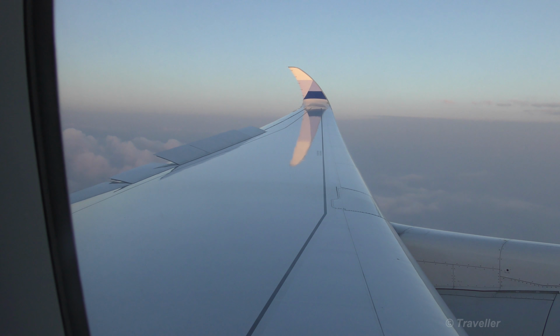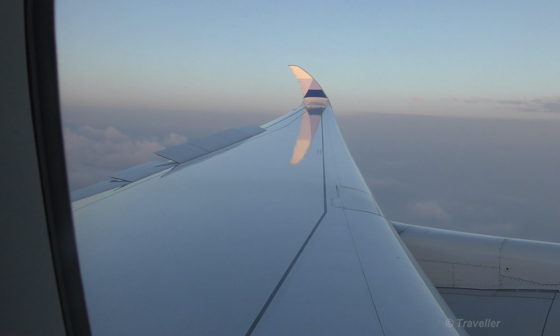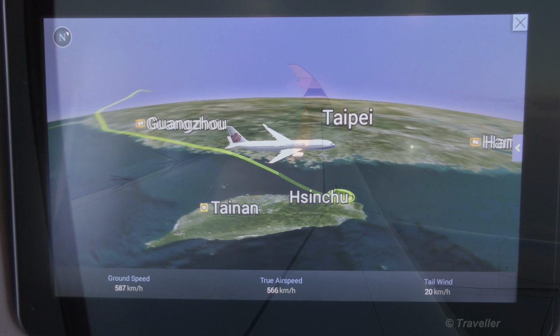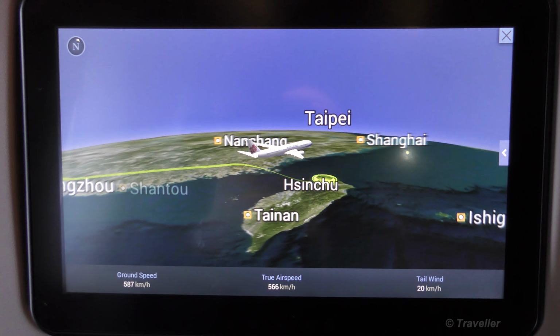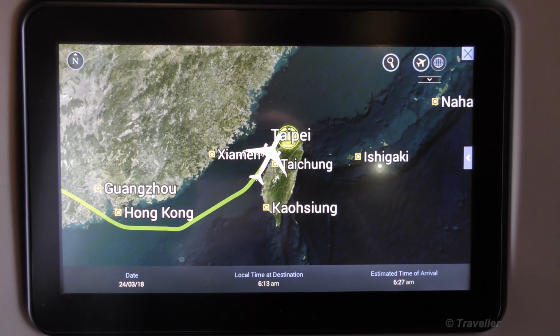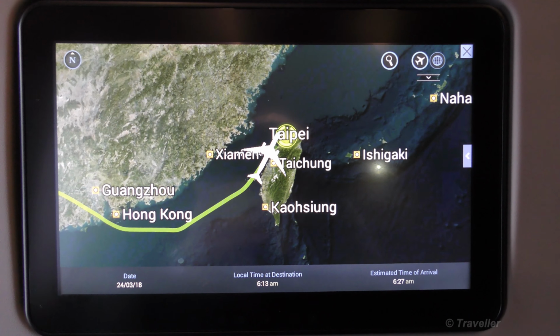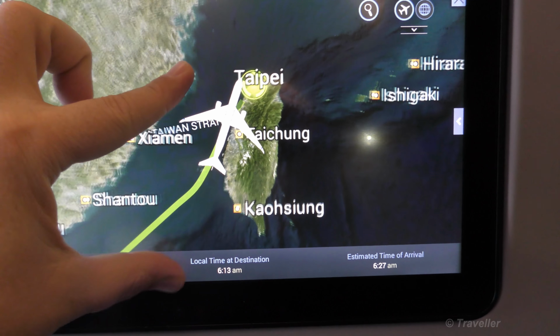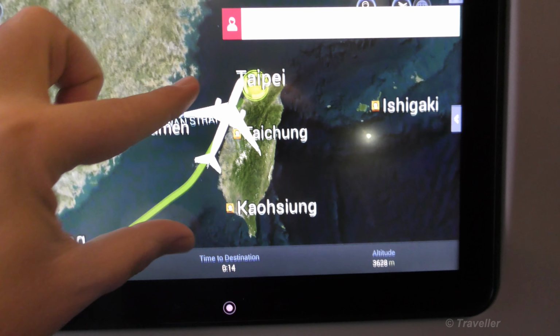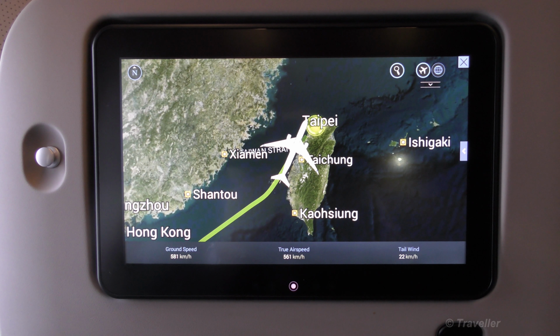Spoilers up on the wing. Getting very close to our destination. This map makes it look a little bit clearer where we are. Try and zoom it. My fingers. Getting crew complete safety check. And they come into the safety check through the cabin now.